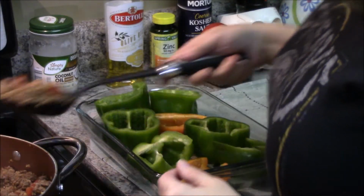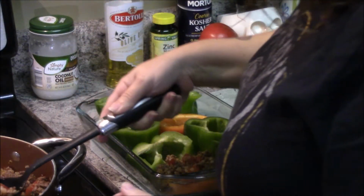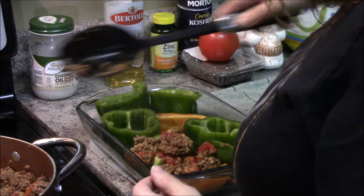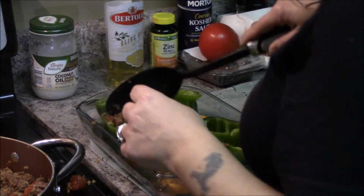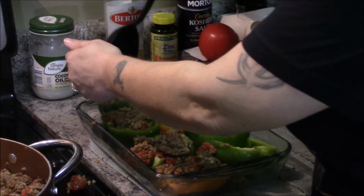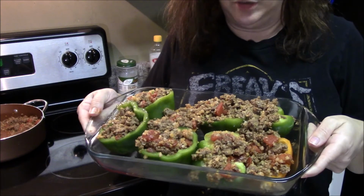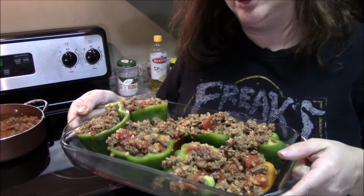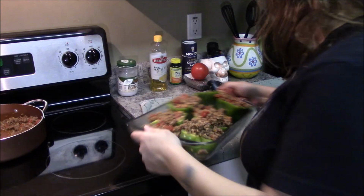I'm just going to take a scoop and put it in each one. Oh, you know what? This is a lot of stuff. This is going to be really good. Woo! I'm making a mess. What's new? That's Laura in the kitchen. Okay, so here they are stuffed, and I'm going to cover this with foil and put it in my 350-degree oven for about 35 minutes or until the bell peppers are tender.